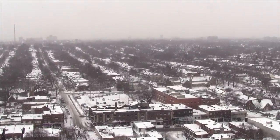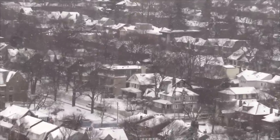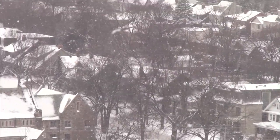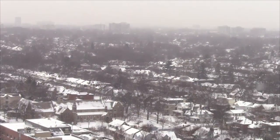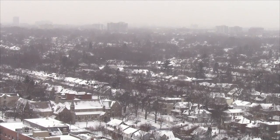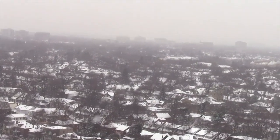So I'm just giving you a little bit of a look at what it looks like looking to the west. So lots of little neighborhood houses here with trees. This is in the fall where I was showing all the fall colors. Now most of those trees have lost all of their leaves and they're just kind of little twigs sticking up.